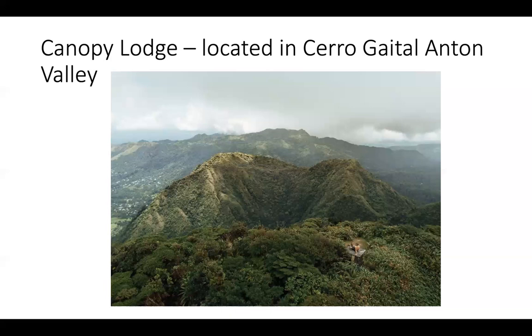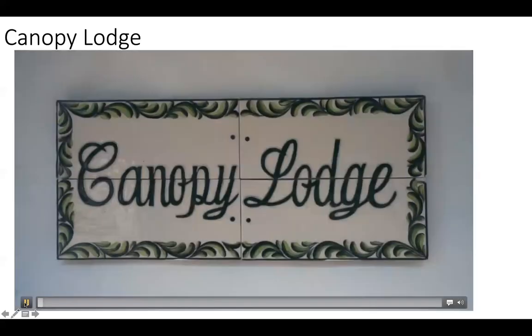All right, so now what we're going to do is I'm going to show you a short video of the Canopy Lodge so you can jam out. It's got some good music here. Okay, so here we go. Let's see where we're headed.